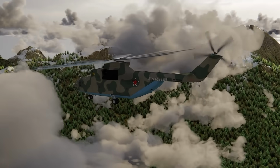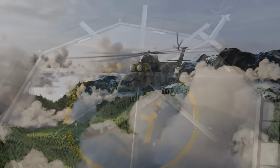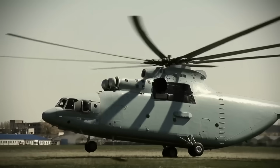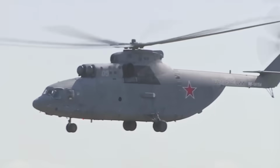The military variant could carry up to 90 soldiers in full gear or up to 60 wounded soldiers on stretchers along with 3 doctors. The maximum payload capacity would be 20 tons, and to this day, the Mi-26 holds the world record for maximum mass taken by a helicopter to the height of 2,000 meters, an astonishing 57 tons.